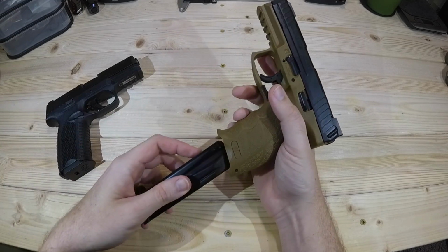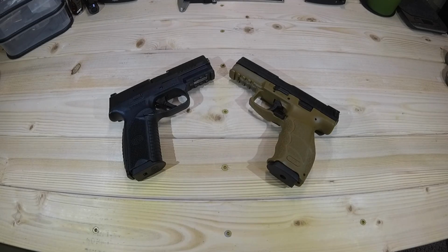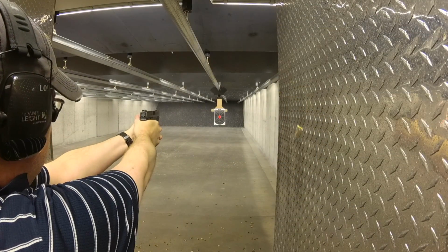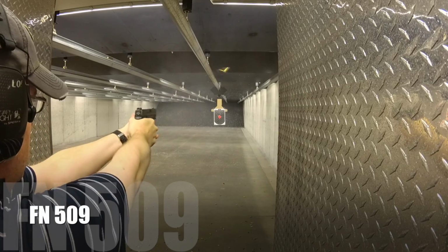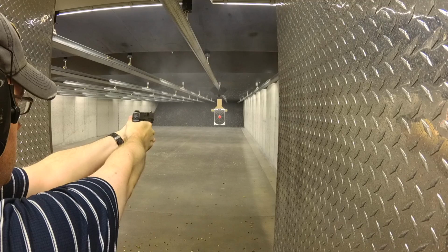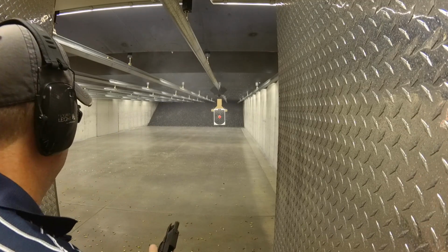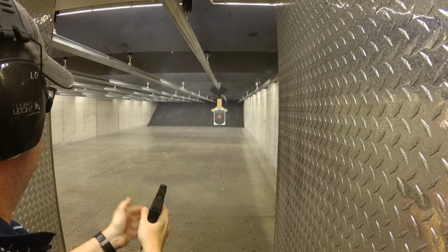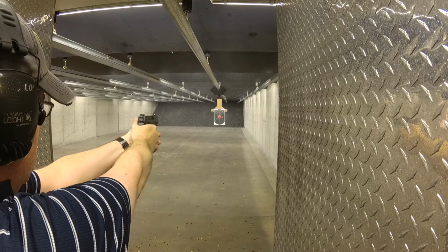So from a trigger perspective for both of these guns, I would grade both of these somewhere between a 6.5 and a 7. They're good triggers. They're certainly usable. They're nice. They have all the attributes that you would want. However, neither one is the lightest or the cleanest trigger either. So I'm sure people will agree or disagree with that to one degree or another. This is merely opinion, but both are certainly doable.